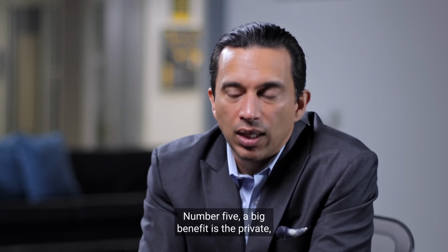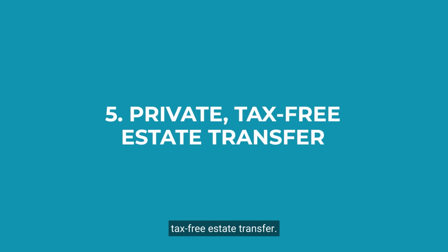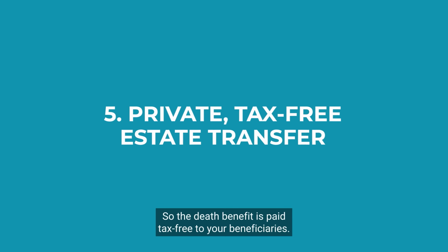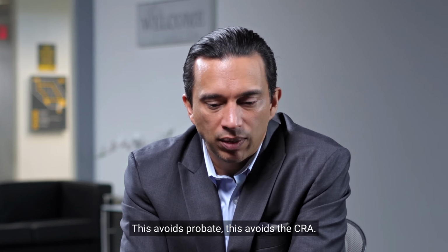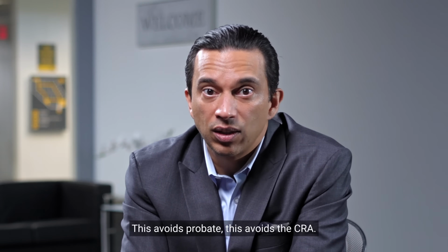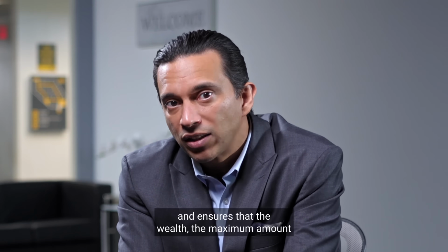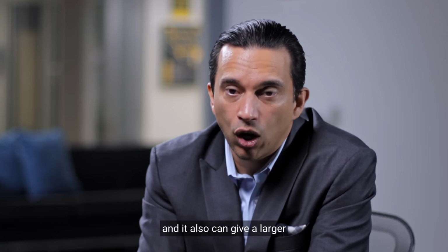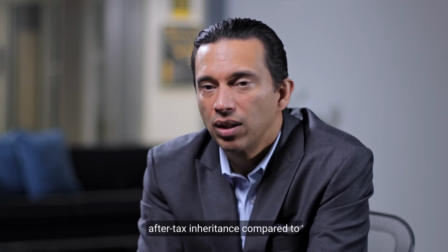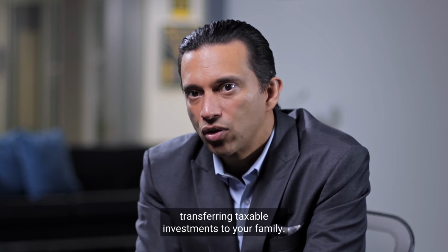And number 5, a big benefit is the private tax-free estate transfer. So the death benefit is paid tax-free to your beneficiaries. This avoids probate, this avoids the CRA, this avoids any sort of estate taxing, and it ensures that the maximum amount of wealth stays within your family. And it also can give a larger after-tax inheritance compared to transferring taxable investments to your family.